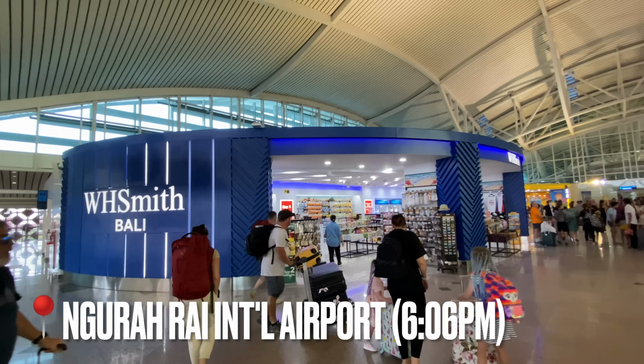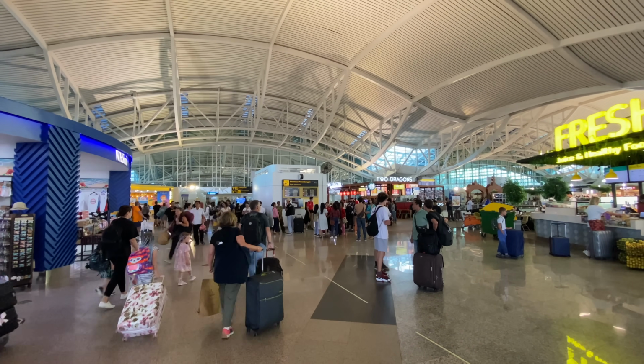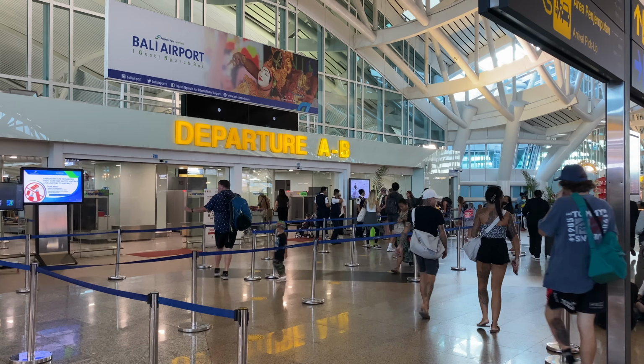I spoke really fast for the intro because it was really hot and I just couldn't wait to get inside the terminal ASAP. Bali International is really busy every evening with dozens of departures for Singapore and Australia. To get into the check-in zone, you'll first need to get through security.